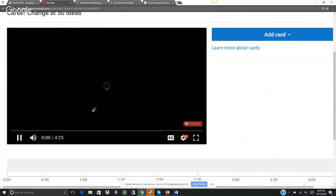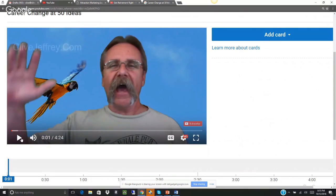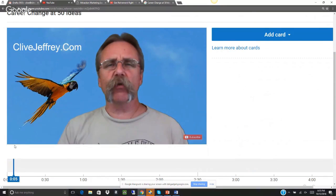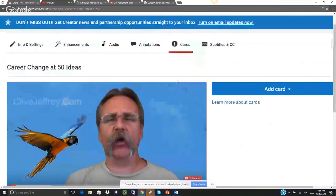So basically, video cards are pretty cool. I'm just going to turn the sound down here so we don't have to listen to me. At about 5 seconds, you can see the timing down here, when it gets to about 5, I like to stop it, and I'm going to add a card.